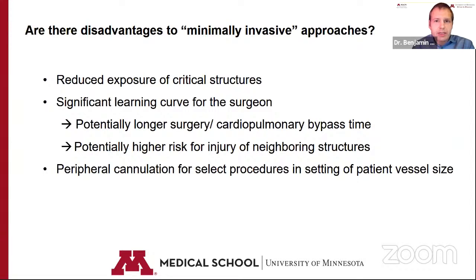Another problem for the pediatric population is the fact that some procedures would require peripheral cannulation for cardiopulmonary bypass. And there we are also limited by vessel size. Plus, we have significantly higher complications in smaller infants when cannulating, for example, femoral vessels, in regards to subsequent venous thrombosis and arterial stenosis and thrombosis.